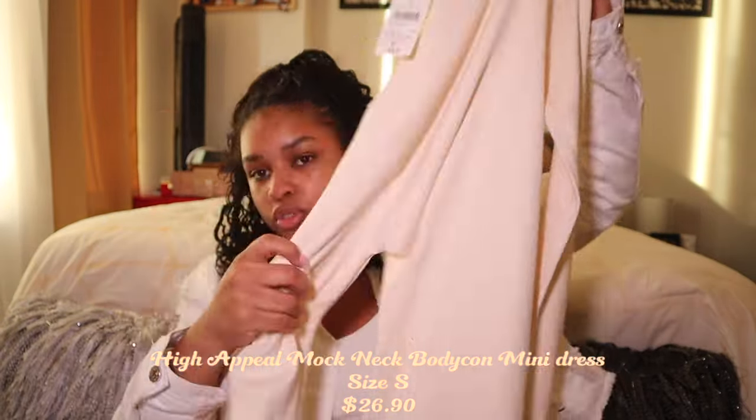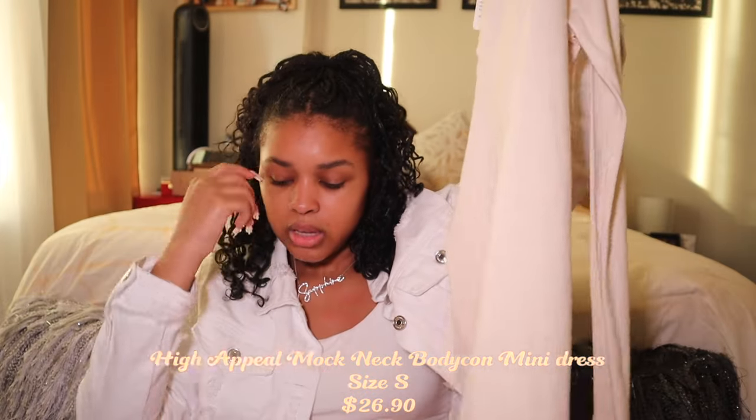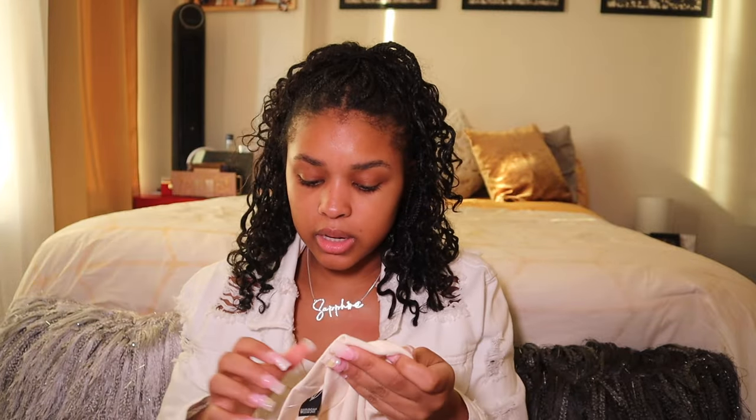But one more thing from Windsor. This was also on sale, and again, she was a little see-through. But like I said before, I need more sweater, long sleeve dresses. So I just picked up this cream mock neck dress. It's long sleeve. It goes mid-thigh. It's really cute. It's a cream color. She was on sale for $7. She was originally $26, which isn't bad for this dress.